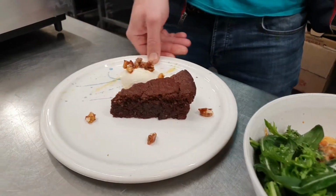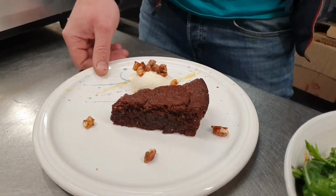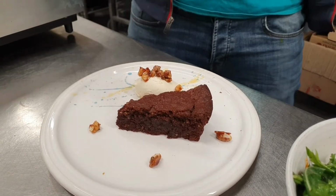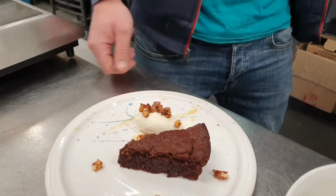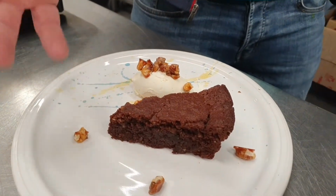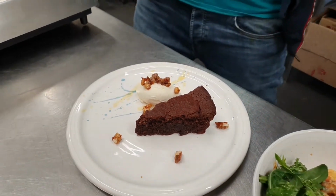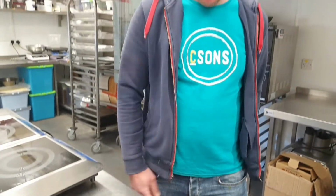And then for pud, we've got a torta caprese, which is like an almond and chocolate tart, and we've put some walnuts in there as well. And then you've got some candied walnuts on top, and finished with a sabayon cream rocher. I think that's about it, isn't it? Yeah. Sounds about right. Tasty stuff. So you'll see Luke on the videos this week, showing us how it's done.